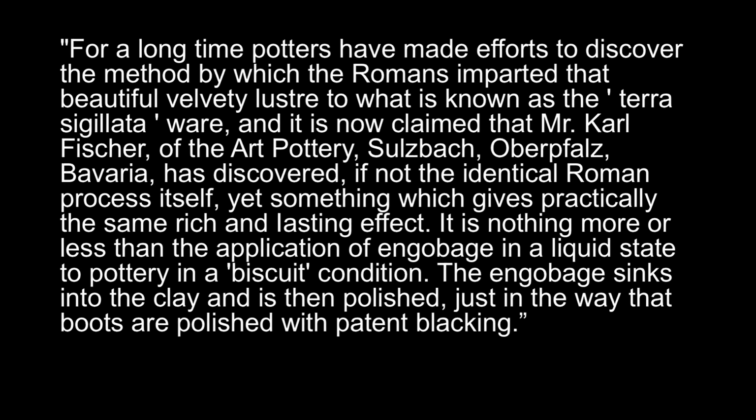In 1908, a magazine called The Antiquary published an interesting little tidbit, a short article in its news section, which stated, "For a long time, potters have made efforts to rediscover the method by which the Romans imparted that beautiful velvety luster to what is known as the Terra Sigillata ware. It is now claimed that Mr. Carl Fischer of the art pottery, Sulzbach, Oberpfalz, Bavaria, has discovered, if not the identical Roman process itself, yet something which gives practically the same rich and lasting effect.